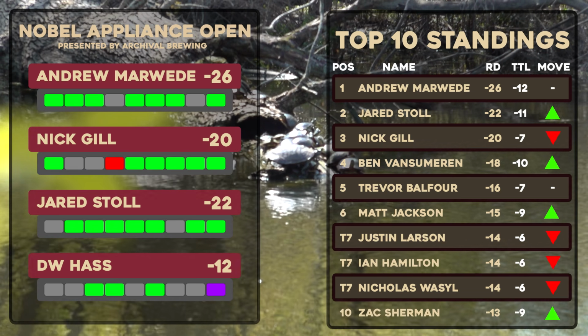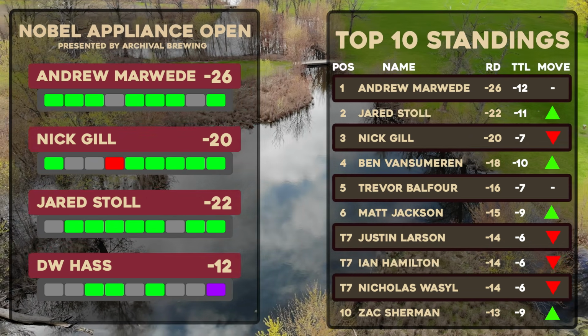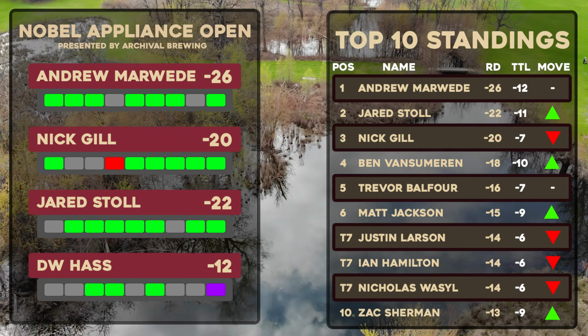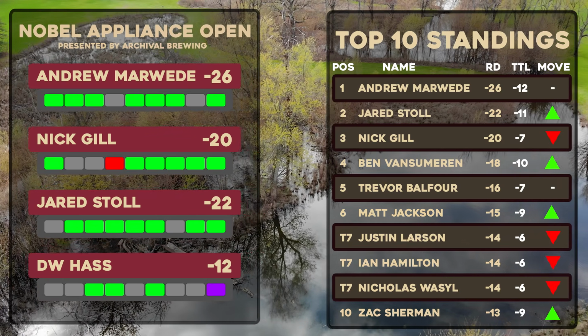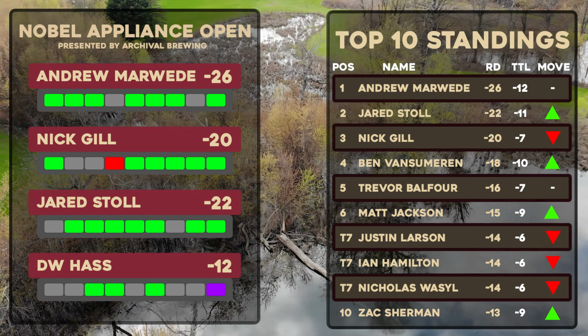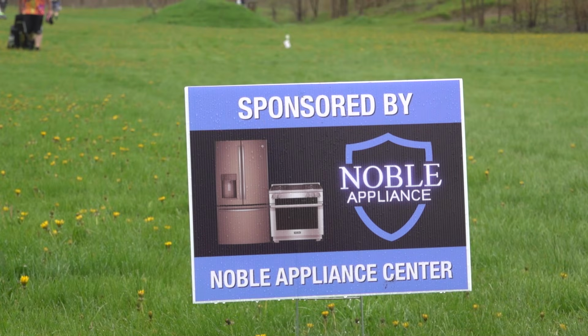I'm taking a look at the top 10. Jared's going to keep that second place. Nick actually going to secure third. Has been, unfortunately, bogey on hole 1. But he secures a 4th place finish. Then it's followed by Trevor, Matt, Justin, Ian, Nick Weissel, and Zach Sherman. Take a look at the tournament. Yeah, great tournament. Good field. It was awesome to watch everyone there. TD did great. Yeah, TD was awesome, amazing, A++.